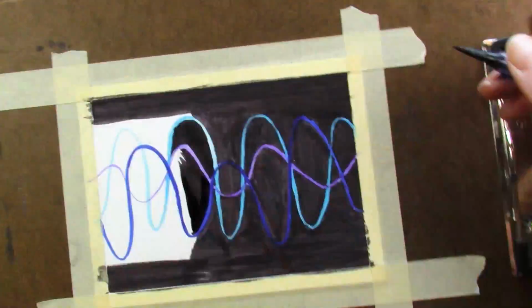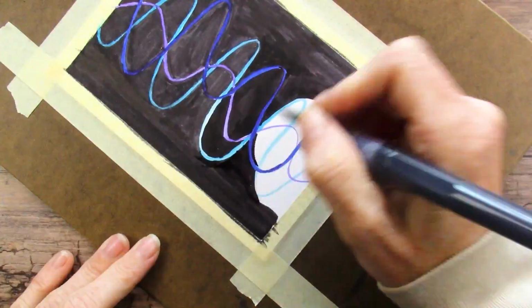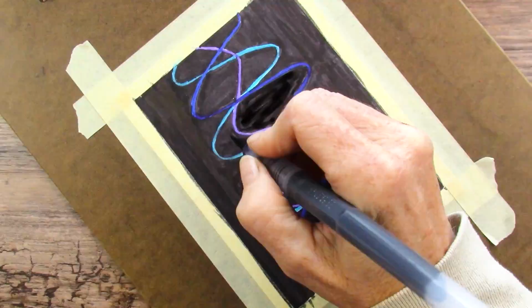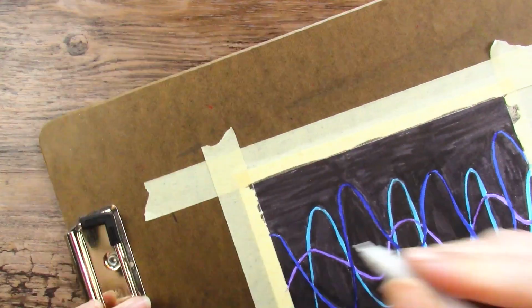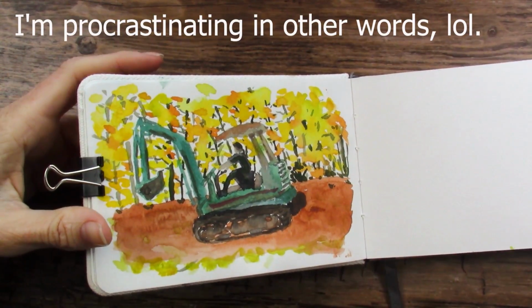So I just picked 3 colors, made some wavy lines, and then I had the brilliant idea of filling the background in with black, and that took forever. That took like 25 minutes, so not really recommended, but it ends up turning out really cool at least, so there is that.